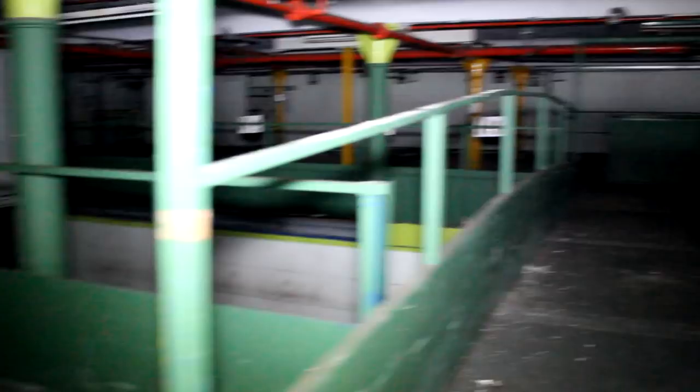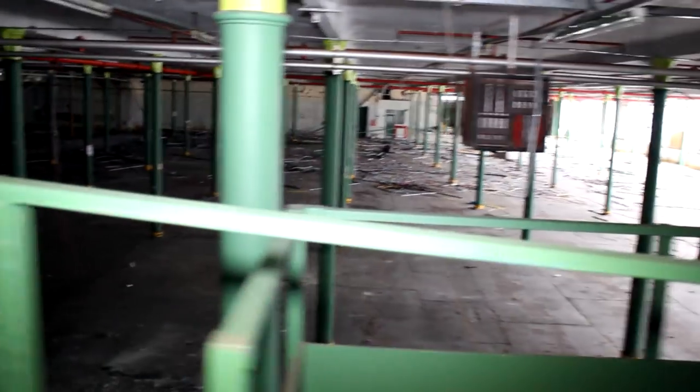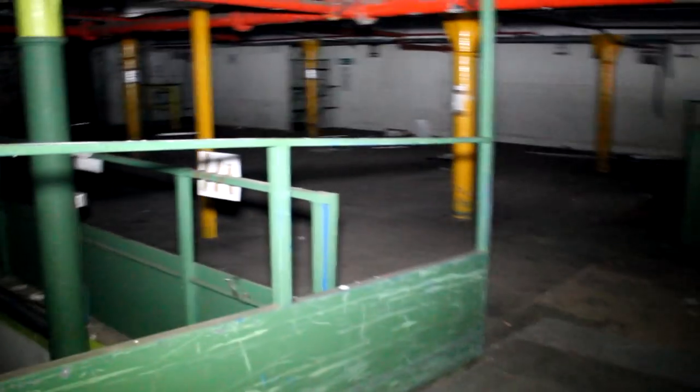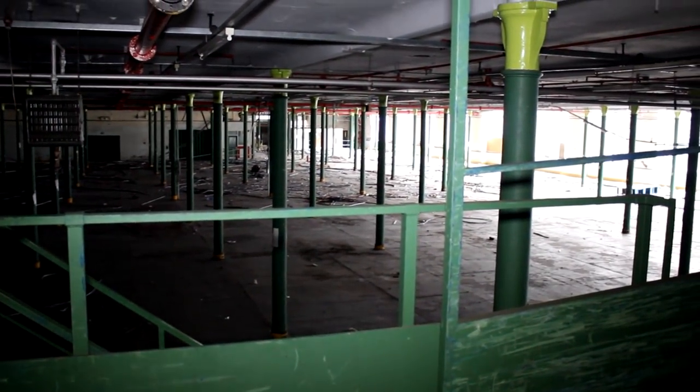But yeah, the amount of years I've been passing this gaff, wondering what it looks like inside, and then I start doing this, and here we are, looking at it in its post-apocalyptic glory. I mean, look at that, man. Pretty cool.